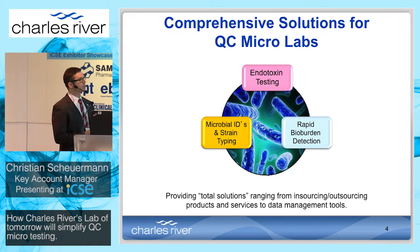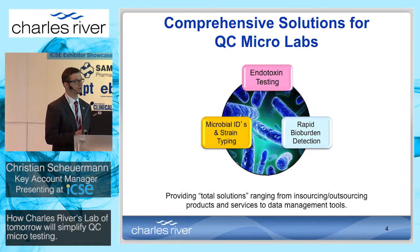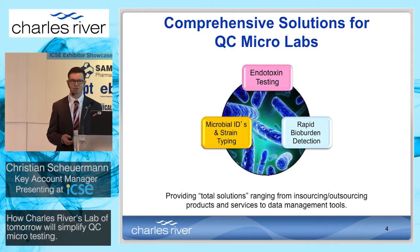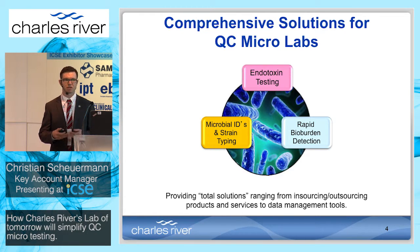Microbial Solutions, that's the name of this business unit, is focusing on three major areas of QC microtesting. So they are also one of the three most important areas of testing. That's microbial identifications and strain typing. If you have contaminations, you should do strain typing in order to find out the origin of your contamination. It's endotoxin testing, so the classical product release testing, and rapid bioburden detection. These three solutions are coming with a package of data management tools. So this gives our customers not only, for example, an identification result, but also the ability to track and trend data whenever needed, whenever wanted.